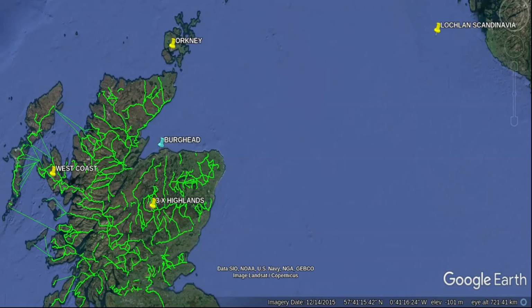This is a distribution map of the locations Professor Kate Britton was mentioning, if you're less familiar with the geography. You can see Burghead with the blue pin in the northeast of Scotland, to the north in Orkney, to the west on the west coast of Scotland, and 3 in the Highlands. And probably the biggest shocker is the one from Scandinavia, or Lochlin, or Land of the Lochs as it's known in Gaelic, the homeland of the Clan MacLachlan.